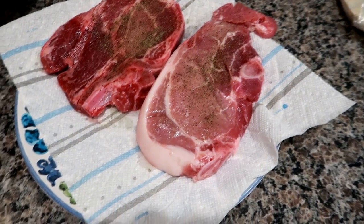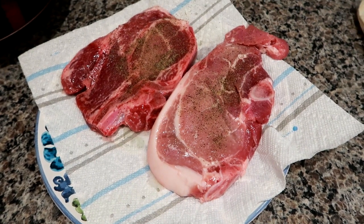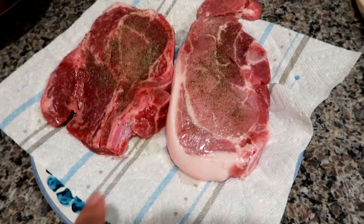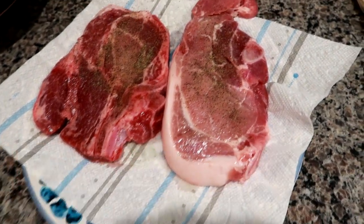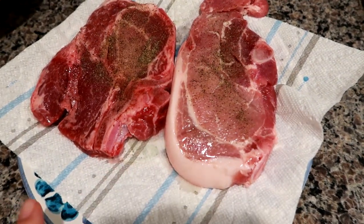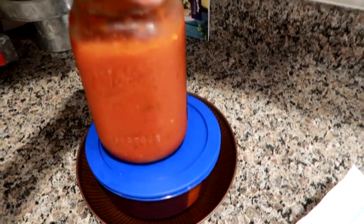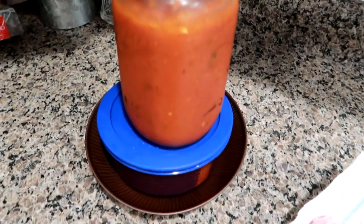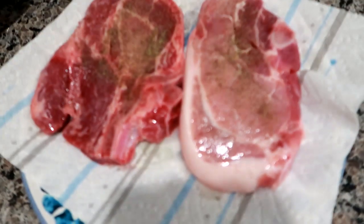Hey guys, I'm getting ready to throw dinner in the crock pot. I'm actually home on lunch break, and I have some kind of fatty bone-in pork chops. I had them frozen. I thawed them out, salt and pepper. I'm going to sear these off, and then I thawed out some of my homemade marinara. So I've got a jar here and a container here of my homemade marinara. I'm going to sear these, throw them in the crock pot, cover them with sauce, and they'll be ready when I get home from work.